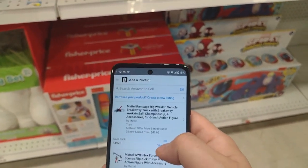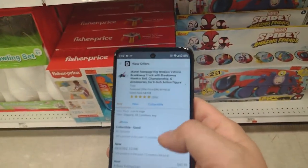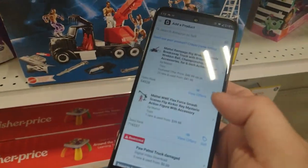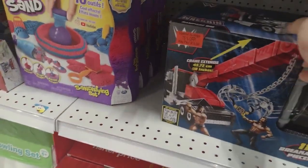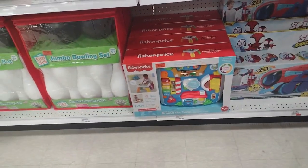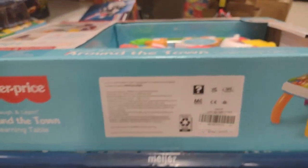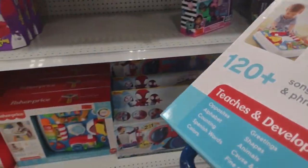$46.99, huh? Well. $4,000. Is it $13? $46.99. Yeah, $13.50. We're gonna take this one too. I see some Fisher Price. Look at these. I mean, these are pretty heavy. These are actually kind of wild. So, two phones in my hand here.